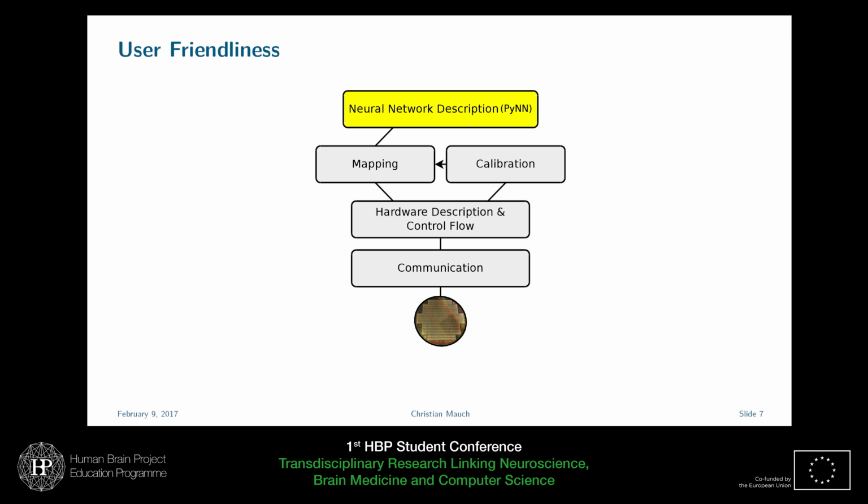Then one of the biggest tasks is to make the system user-friendly and available to higher-level users. Here you can see an operation flow of the system. At the top, we start with the description of the biological neural network. This is, in our case, implemented by PyNN. This is where the high-level user puts the description of the network.